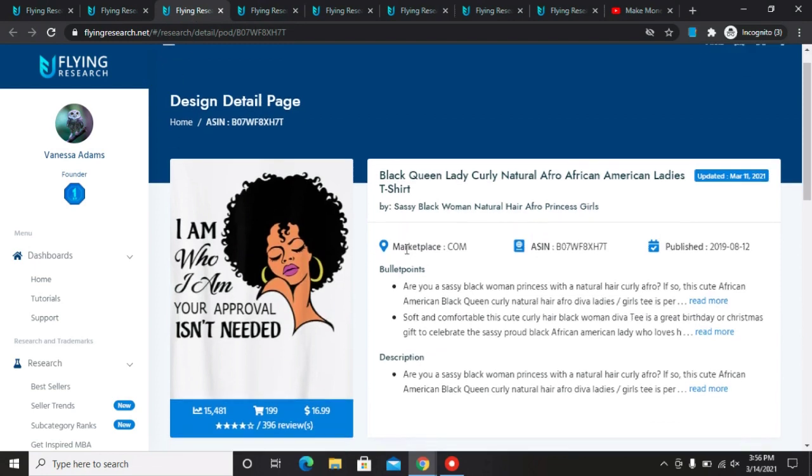It's for black women. It says "Black Queen Lady. I am who I am. Your approval isn't needed." So this is a kind of motivational design for black women, to be specific, and women with curls in general. That you're who you are, and no one's approval is needed. So I think this is a really great design, especially during this period of Black History Month.